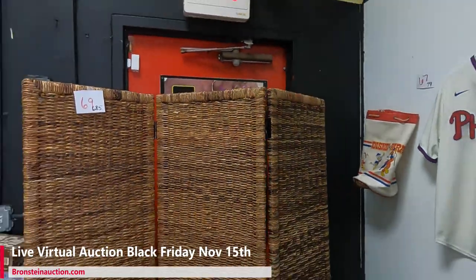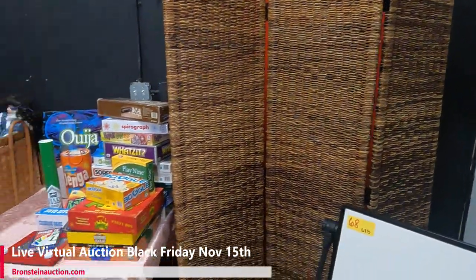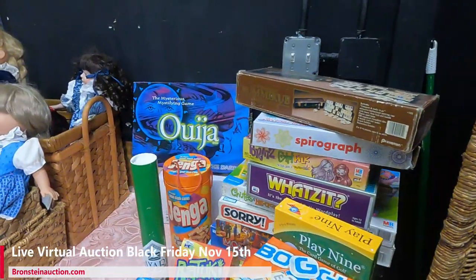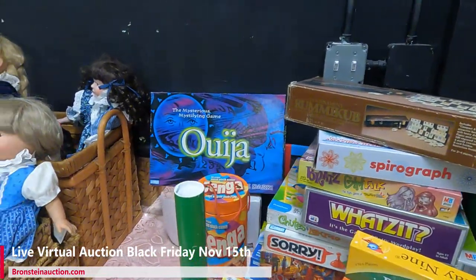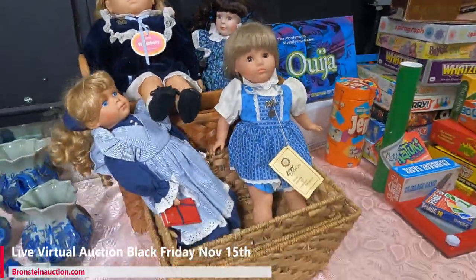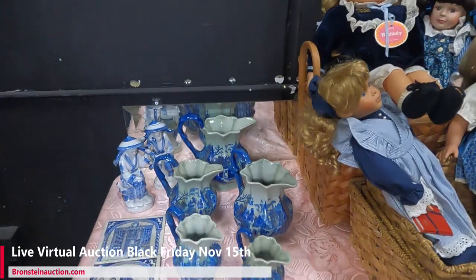You got this nice room divider. Beautiful piece. Wicker room divider. Look at all the vintage games. Really cool. That shouldn't have come in here. I would not have let that in the door if I had seen it. All right, we've got dollies galore. Look at this. We got the blue lot.